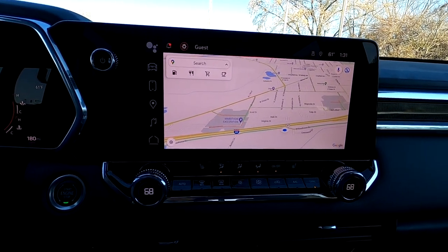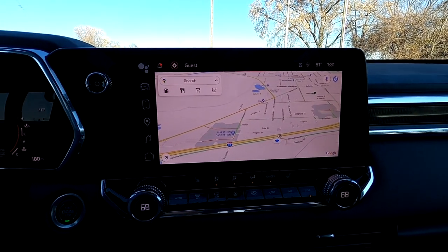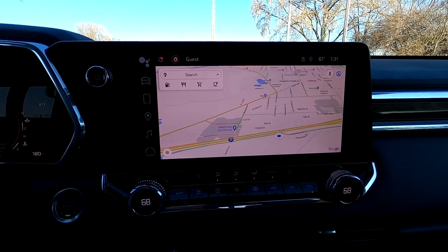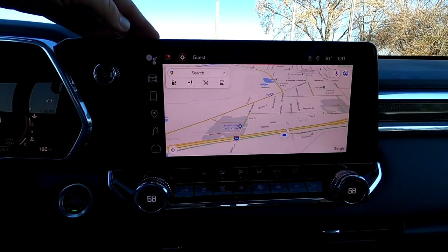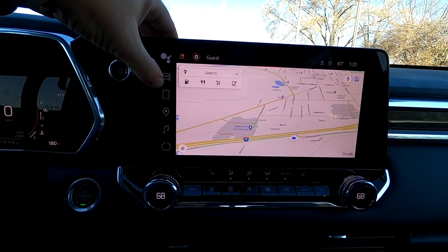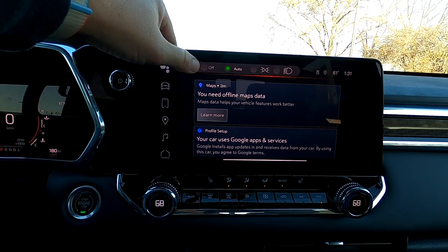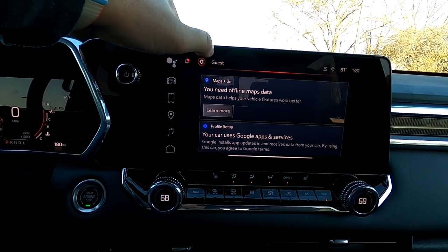Right now we're in Google Maps. Of course, it also has Google Android Auto and of course Apple CarPlay. It also features the Google Assistant, as stated before. And the controls here are very simple. This is your Google Assistant button here. Notifications are up here. Lighting controls are up top, as stated before, and we're in guest mode because we're still in guest mode.